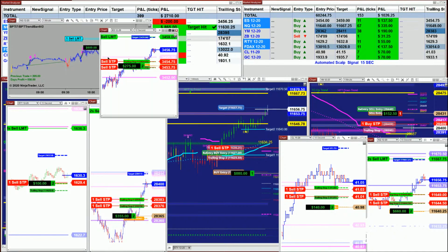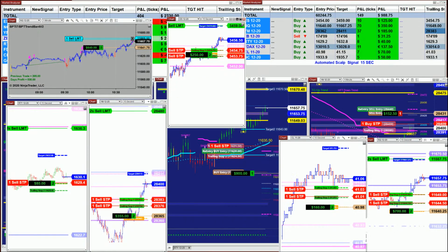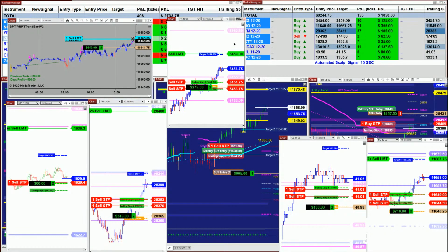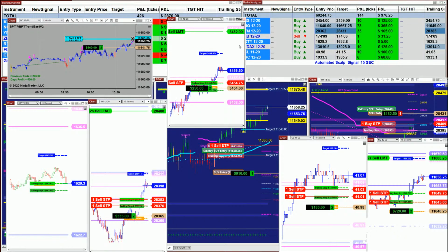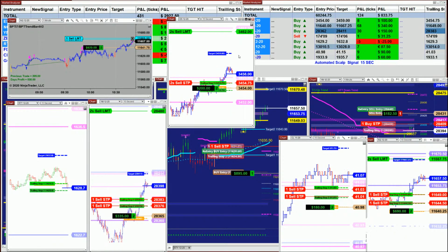ES, we're going to bring the ES down. And on the ES, we're going to do the same maneuver, which is right now, here is the next level. We have one break even. We're going to break even on the first trailing stop. It is a minor fib, and our job is done on this one here.